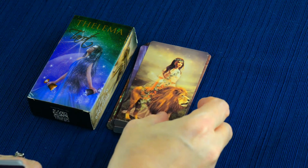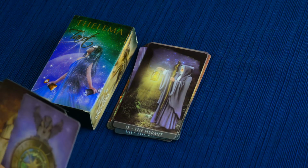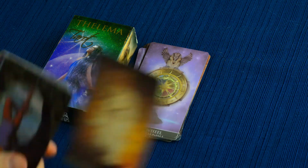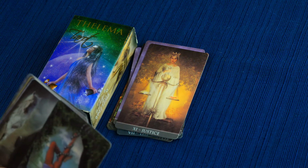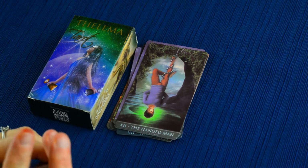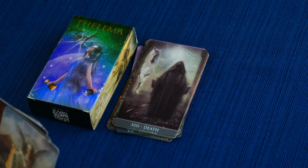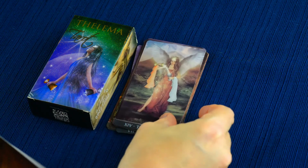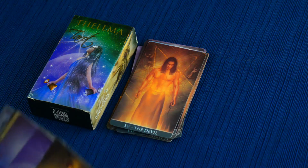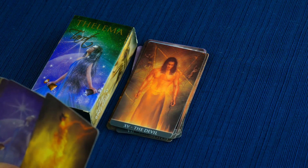The Strength card, the Hermit, the Wheel, Justice, the Hanged Man, which I found interesting that he has a snake coiled around his leg, which could give it some slightly different meanings in the readings. We have the Death card. We have Temperance, the Devil. I like how he's not quite the horned and tailed red devil that we normally see. I think that's kind of interesting.